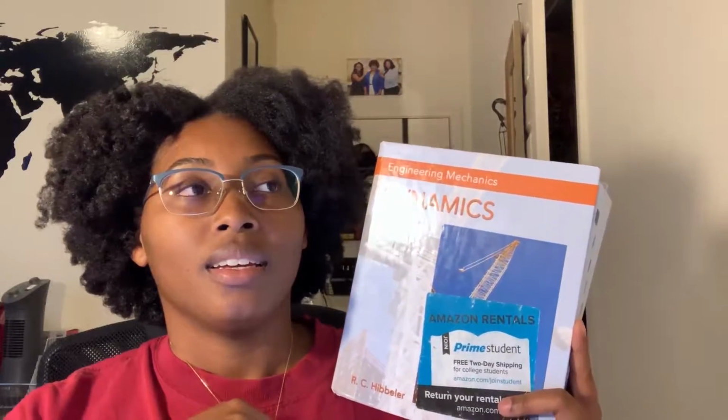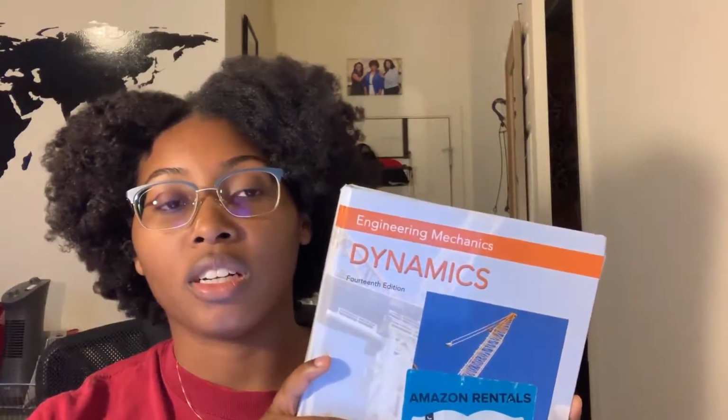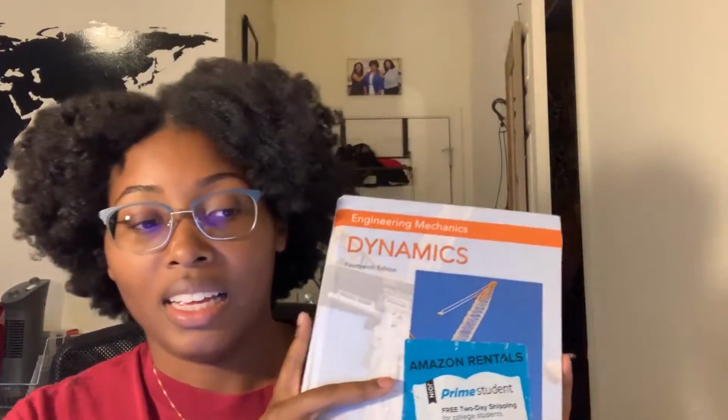Calc 2 is basically a class that makes you quit your whole major in engineering or whatever you're going for in your STEM. You can quit your whole major if you don't really care for Calc 2. Obviously, you have to get through it. Calc 2 is a very, very difficult course, at least for me it was.